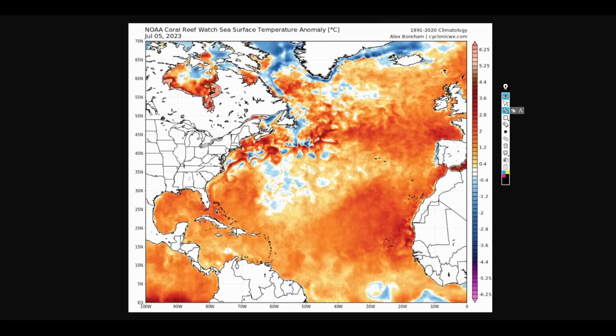And here's why. Look at the departures from normal. Sea surface temperature anomalies: anywhere between 1 to 2 Celsius above normal in the Gulf of Mexico. Huge recovery there, by the way, in the northeastern Gulf of Mexico. In the Bahamas, running 2 to almost 3 Celsius above normal. And look at this.